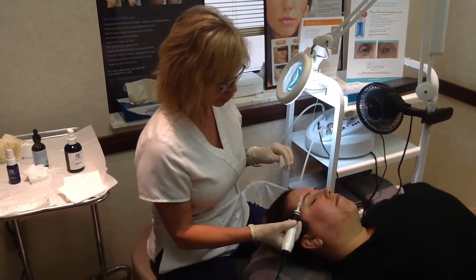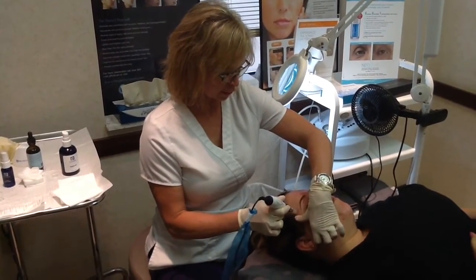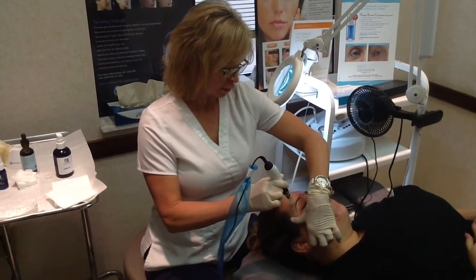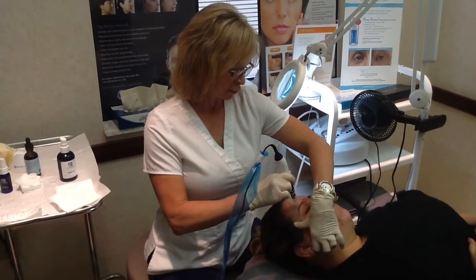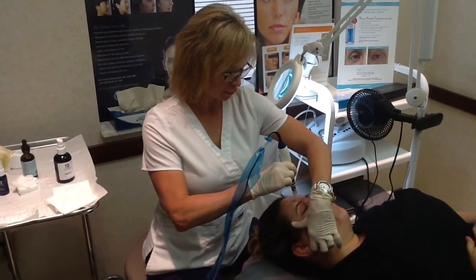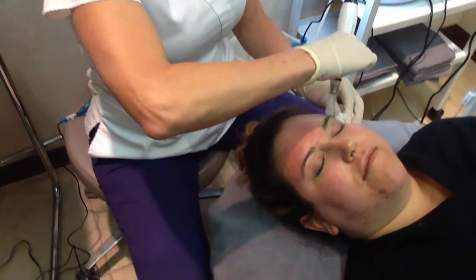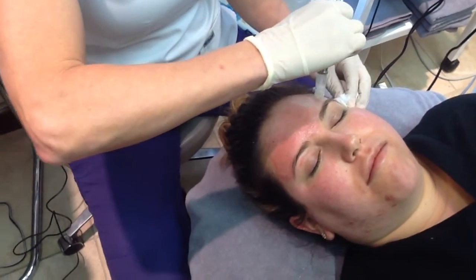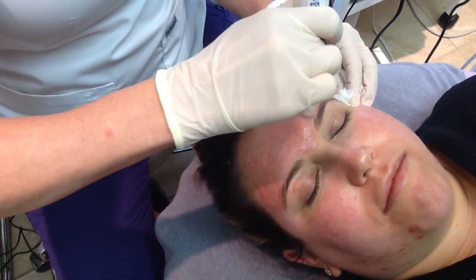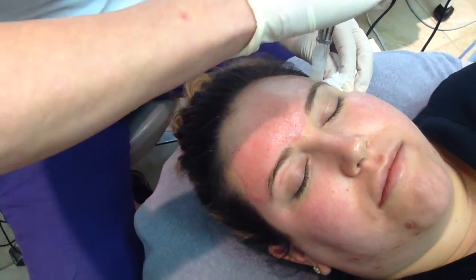I just spread the gliding agent around in the area that I'm going to be working on. Then I hold the skin taut and go over it. As you can see, there are just the tiniest marks on Jillian's forehead. She's not in any pain. That is the endpoint result that you want to see when doing the microneedling treatment.